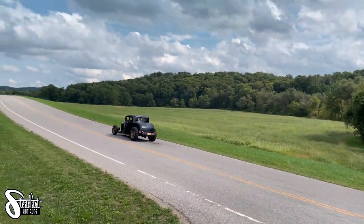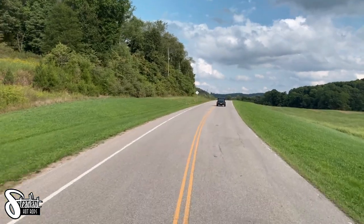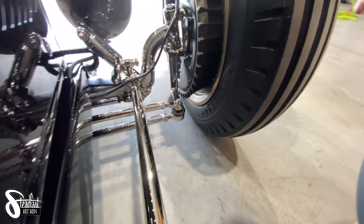All the details were covered in PPG black paint. Nothing goes better with Dial 7 on those wheels than black paint. It was done by my dad, Ellis Richards, and good friend and helper, Robert Mosey.